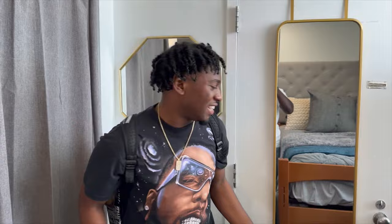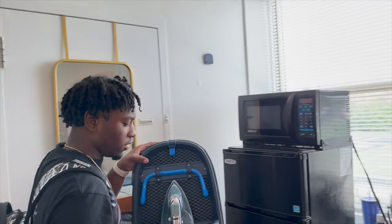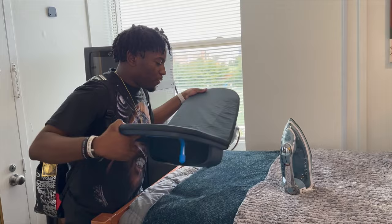So yeah, foldable chair, foldable ironing board. I'll show you how that works real quick. So you have the hook up there. And look, in 5 seconds, you can get the iron out. In 5 seconds, watch. All it takes is this little snap right here, and boom. We have the ironing board, just like that.